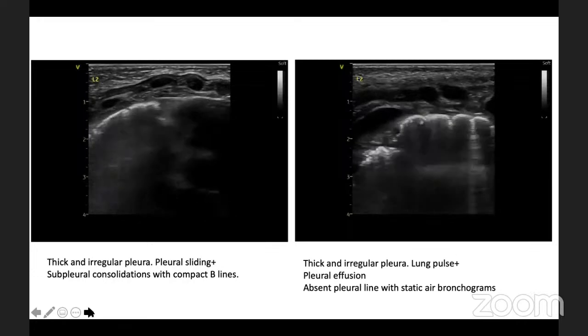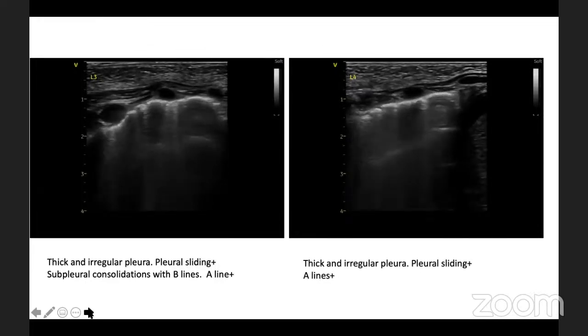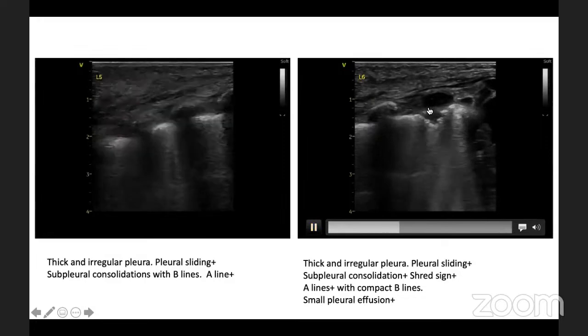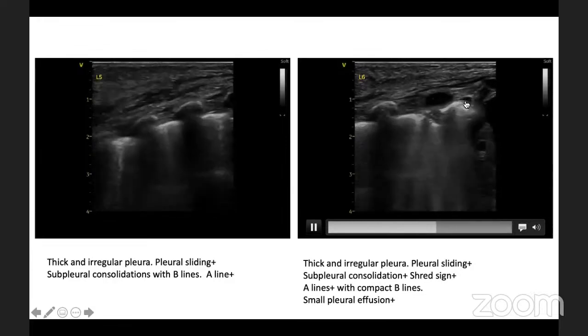Then moving on to L3. L3 again, there is pleural sliding, though irregular pleura with predominantly B profile. I can just about see a hint of A line there. On L4, a similar picture: thickened irregular pleura with subpleural consolidations. Going more laterally, L5 and L6. This is L5. Again, subpleural consolidations. I can just about see a hint of A line, but predominantly B profile. When you go to L6, you can see the pleura is moving. This looks like a shred sign to me, and it is irregular. You can see subpleural consolidations here, and just about in the corner a rim of pleural effusion.